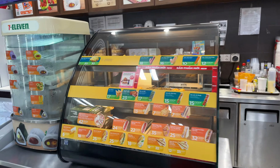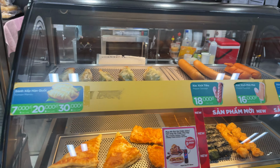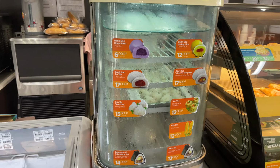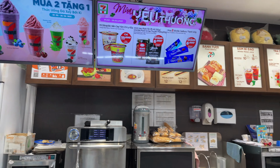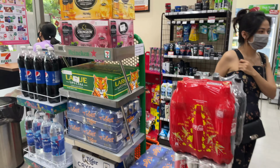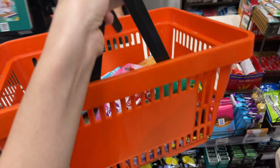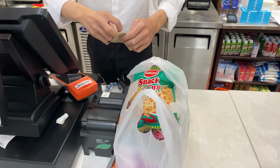I haven't eaten this type of fast food. I don't know, maybe I will vlog it sometime soon. My friend here tells me they have some delicious dim sum and buns. I would have to say the favorite 7-Eleven that I have been in the world has to be Korea or Japan. They have so much delicious fast food. Right, so let me pay.